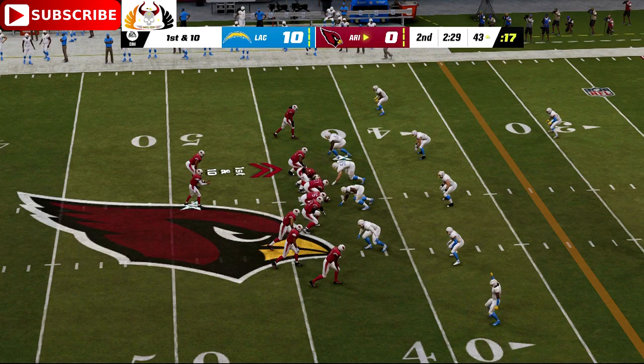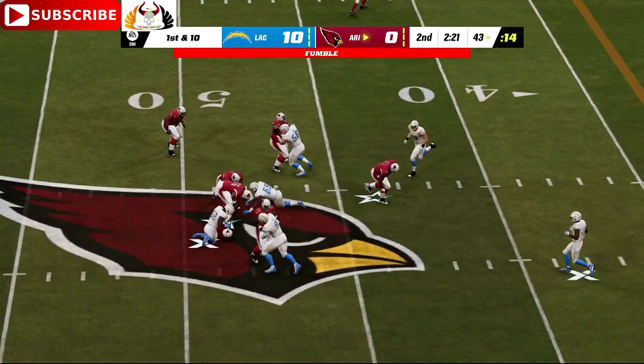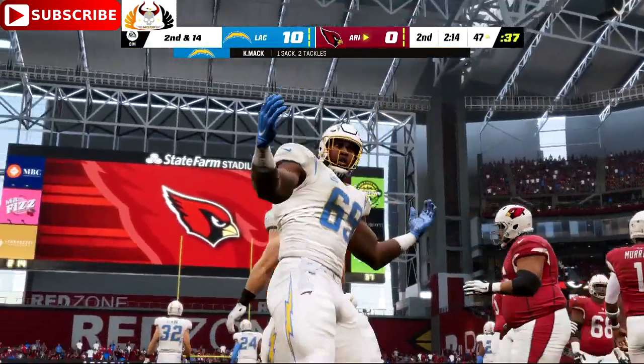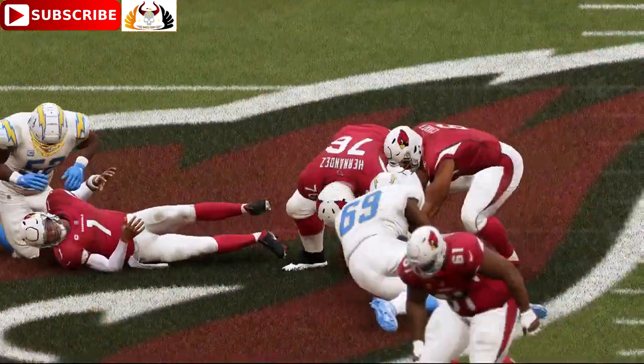Here's another 1st and 10. Now Murray off play action. And now the ball's out. Fumble near midfield. Second time in this game, Charles, the ball has squirted out from his hands. Luckily, his teammate was there to pounce on it. You're right. Got the lucky bounce, able to retain possession.